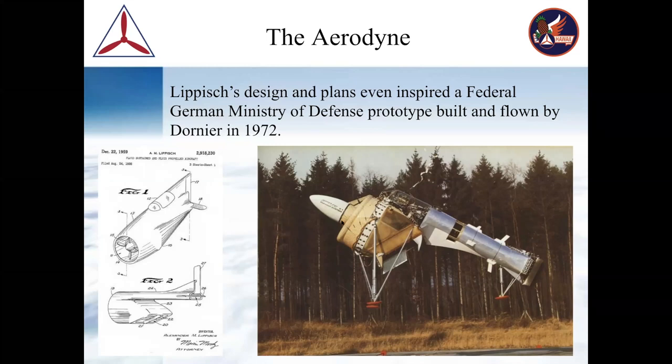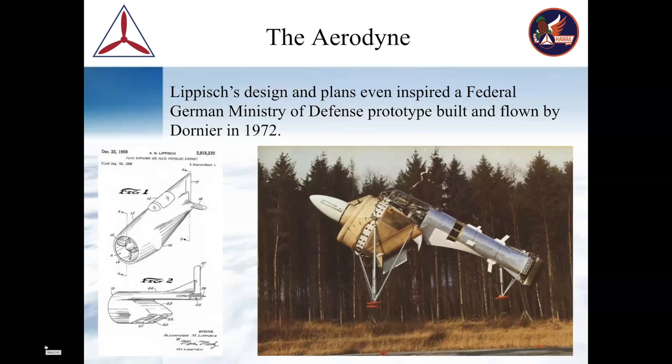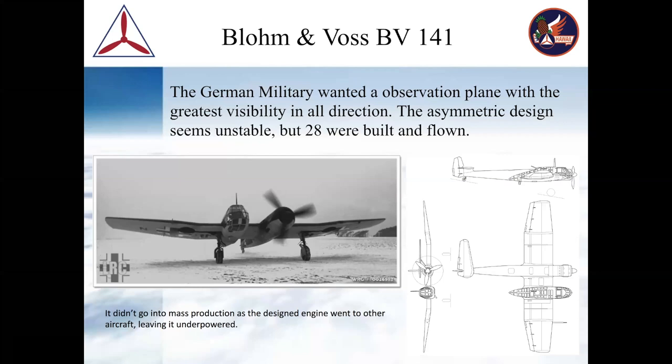The German government investigated his machine and had Dornier aircraft produce a prototype which actually flew. And that's just about the weirdest looking flying contraption you could come up with. It's very, very fascinating. Of course, you can imagine that it's got a lot of stability issues and usefulness issues.